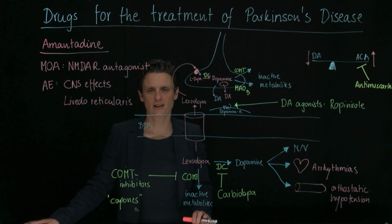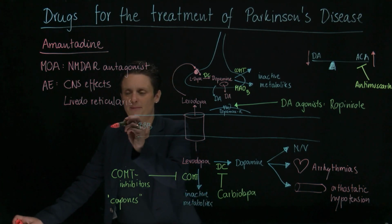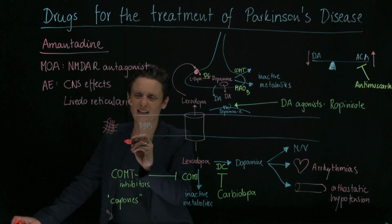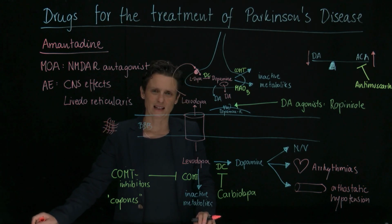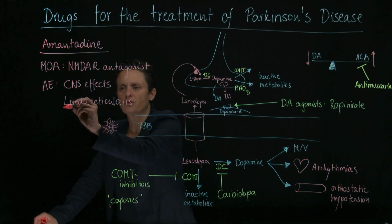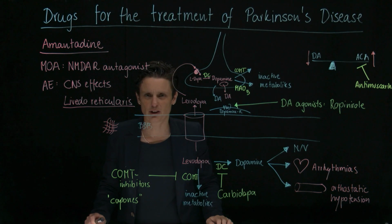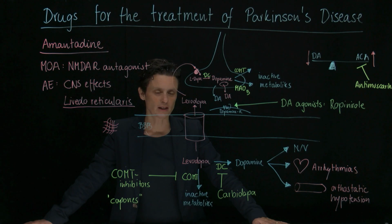It's a skin reaction that you can get that's called livedo reticularis, and that's a kind of mottled colored skin, so a marbled pattern on the skin. So you have this mesh-like pattern, and it looks like your blood vessels are going to be more purplish and visible, and that's called livedo reticularis. Nothing life-threatening, but something that's just very typical and very special for this drug, amantadine. That finishes all the drugs that we use for the treatment of Parkinson's disease.